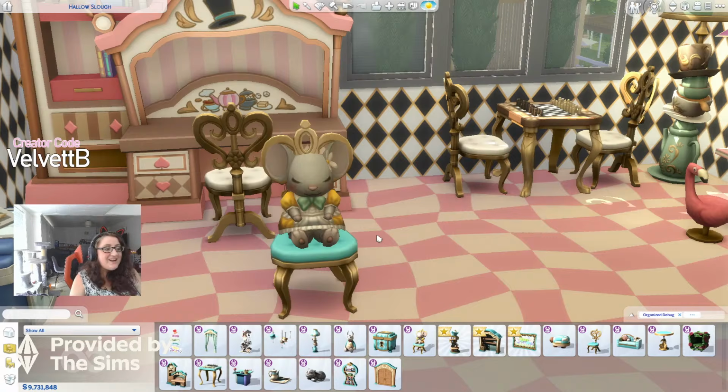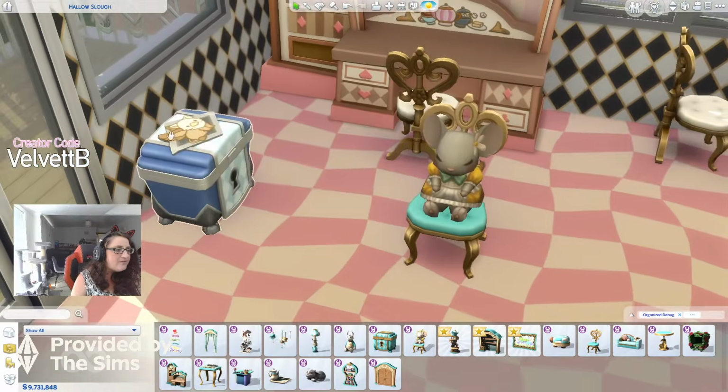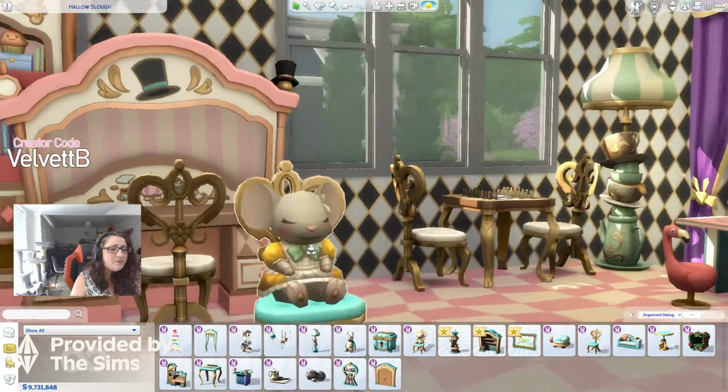Julissa is cute. It is, isn't it? I think that little griffin is adorable. And then they top it with the dormouse.